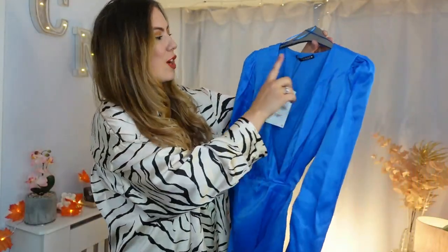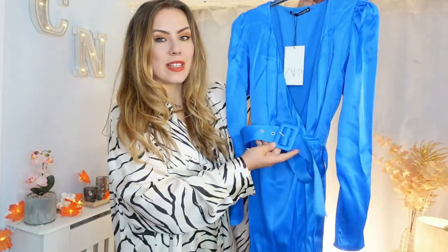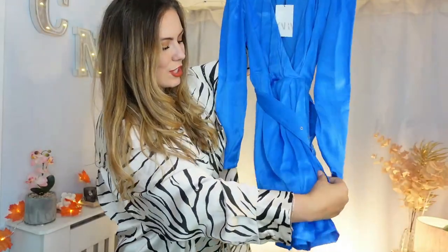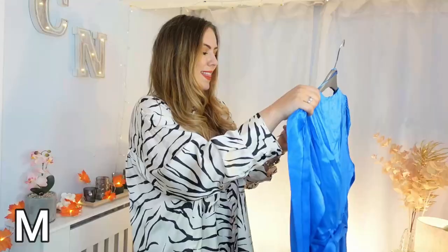The actual sleeves are really, really cute. I love the fact they bobble a little bit there, and you can't really see, but it does come with a beautiful belt. And then you just have this lovely little skirt at the bottom, which is kind of like a wrap. Actually, it wraps a little bit. And this one here was $29.99. Again, this is one striking dress to wear on a night out, guys.